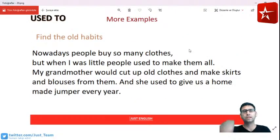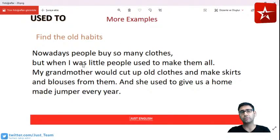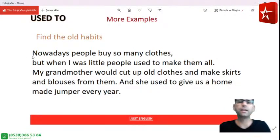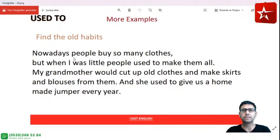Good one, guys. So, here in this example, we have a relatively small reading part. I cut this out from a bigger reading part. So this is just only one paragraph, all right? So I'm gonna read it and you can repeat after me. Nowadays, people buy so many clothes. But when I was little, people used to make them all. My grandmother would cut up old clothes and make skirts and blouses from them. And she used to give us a homemade jumper every year.